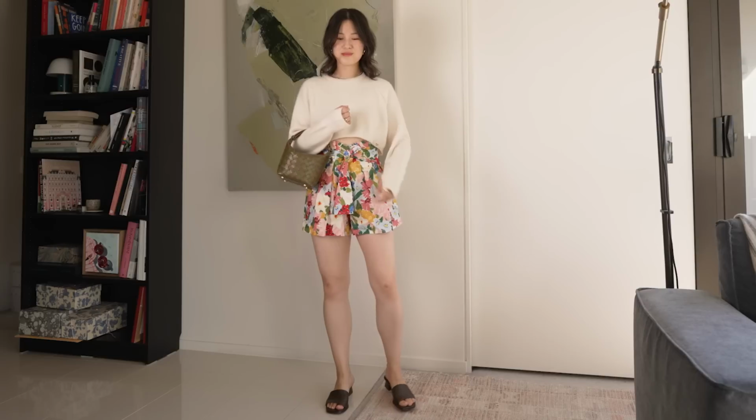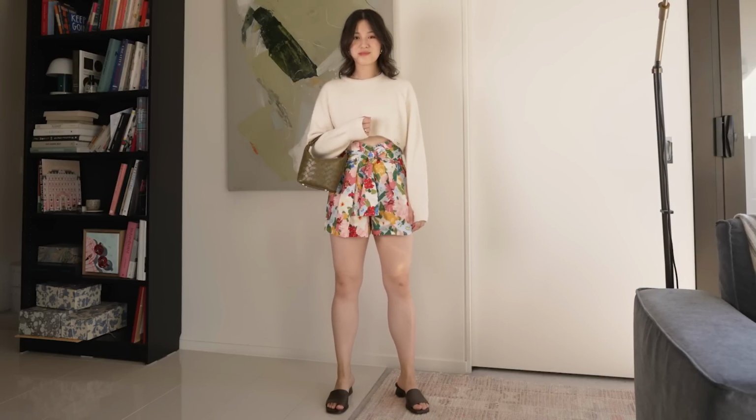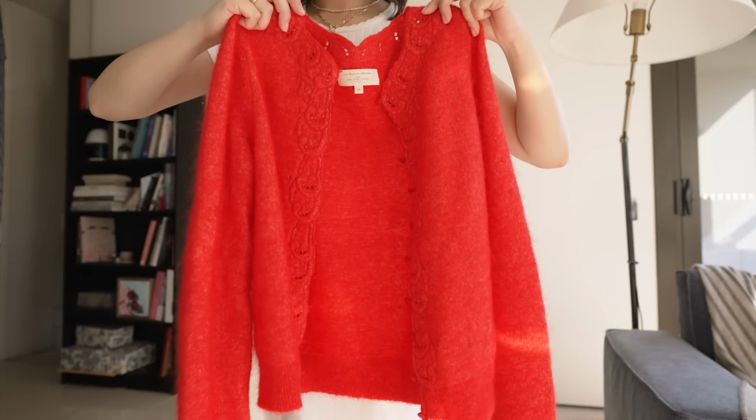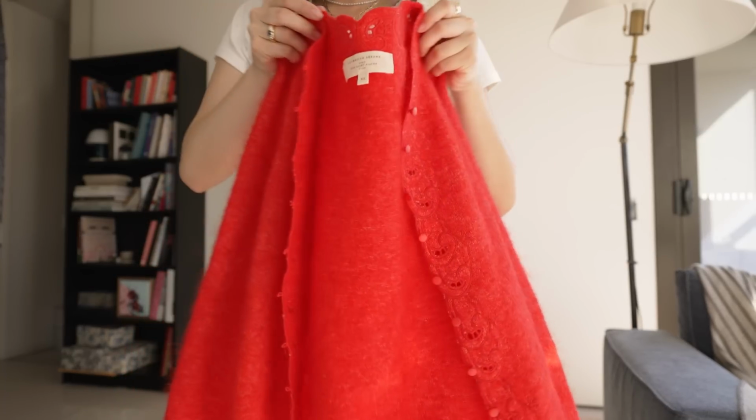And then what's in my wardrobe, there are still things that have left me feeling a little bit underwhelmed. So today we're really gonna dive into those underwhelming pieces and the pieces that I've always put back or returned, and I'm gonna share with you why I don't recommend these items.